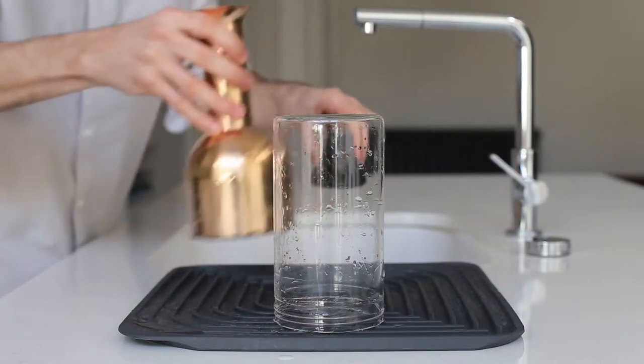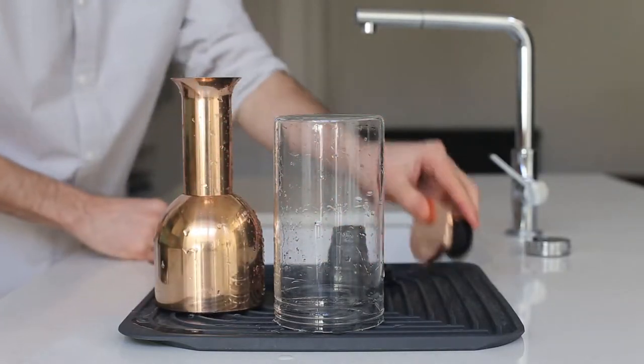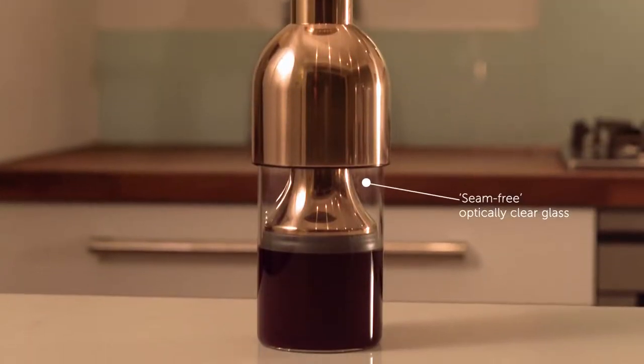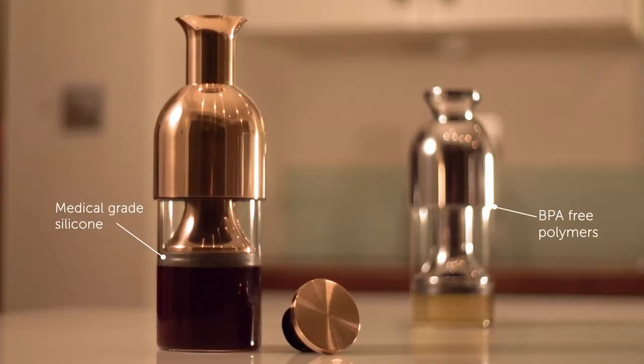We've built over 60 prototypes tested to achieve the perfect seal and simplify Etor for easy cleaning and assembly. It's also been designed for durability, and all materials are of the highest quality, all rigorously tested to ensure they have no effect on the wine's flavour.